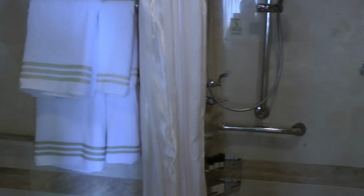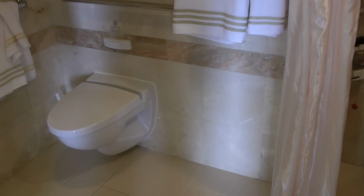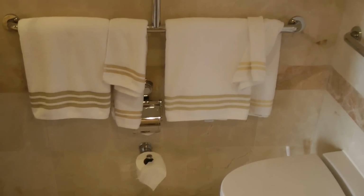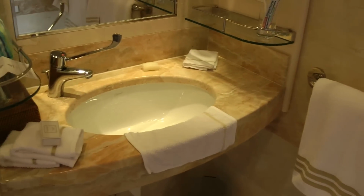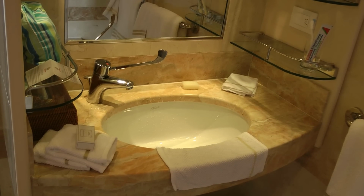You've got plenty of towels in here. They change very regularly. And just by the WC, there's another emergency call button. The wash hand basin has got a very easy to use single tap. Even I could use it. It was dead easy. It controls both the volume of the water and the temperature.